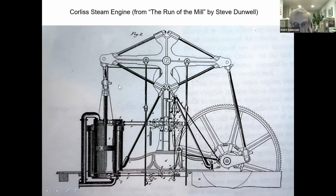And he developed a way of introducing steam into the piston. So this is the piston over here. And he developed a valve that introduced the steam into the piston in a way that saved steam and made the operation of everything much smoother and more economical.